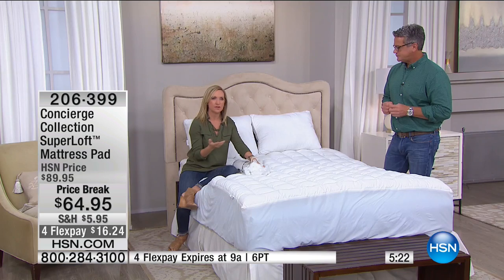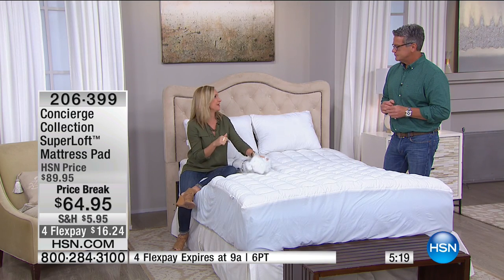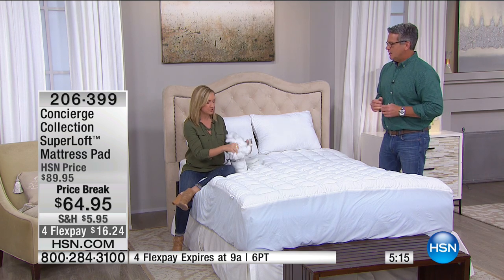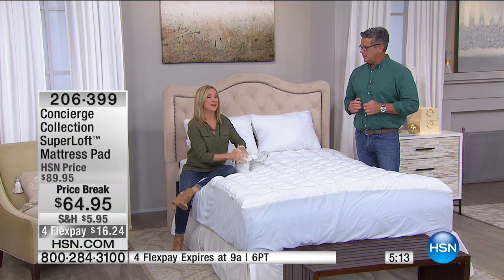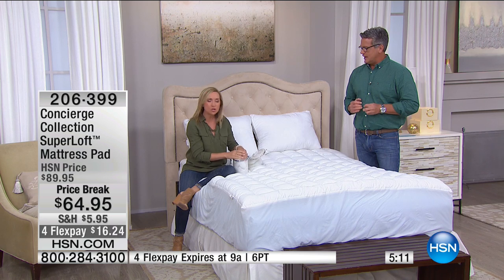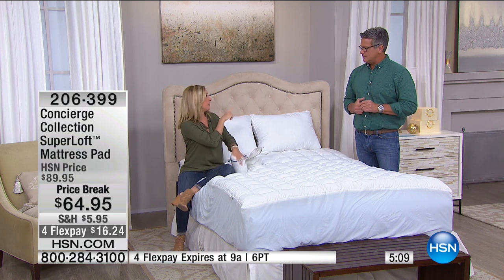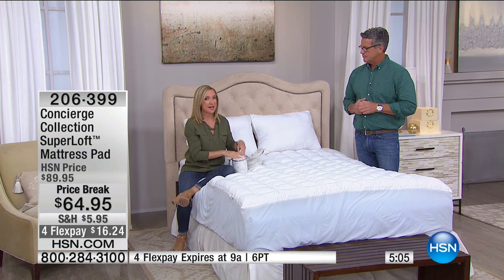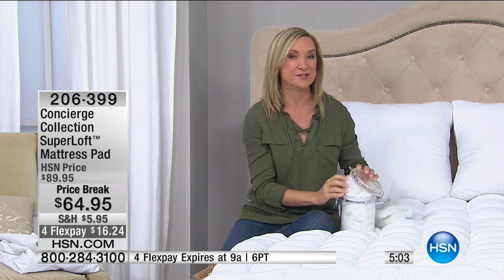I had my last Super Loft over 5 years. I just replaced it. We got a new mattress, and I thought, I don't need my Super Loft anymore. I got this new mattress. I'm telling you, I got the Super Loft back on my bed. Huge difference. We talk a lot about an old mattress. Definitely it will help an old mattress, but don't underestimate how much it'll do for your new mattress, whether it's too firm.